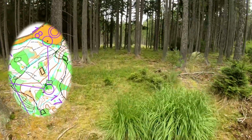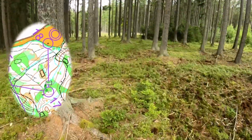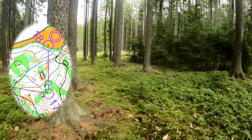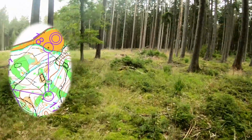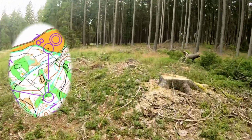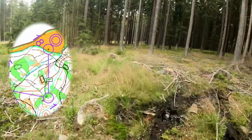Anyways, when I got out from that, I generally sensed that the last control is in this direction. I first started heading to that fenced area and then along that next clearing and basically straight to the finish.